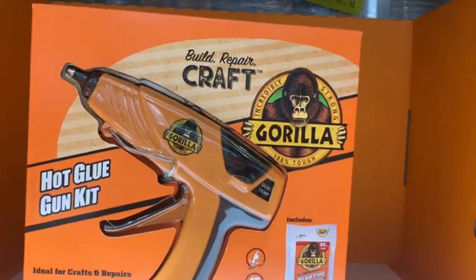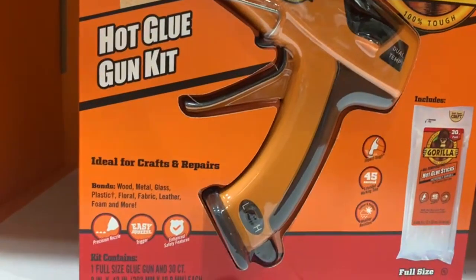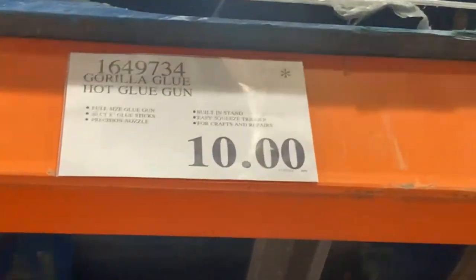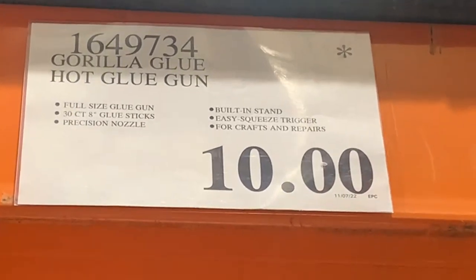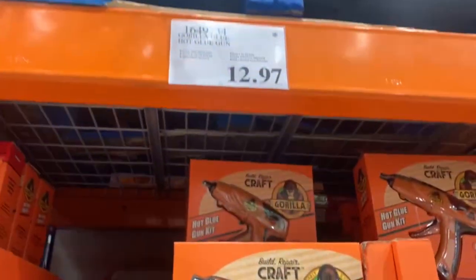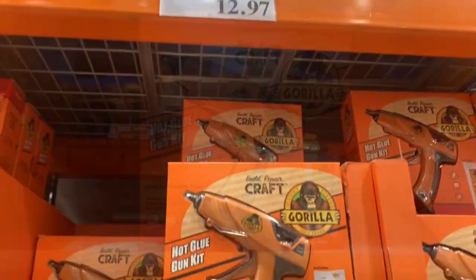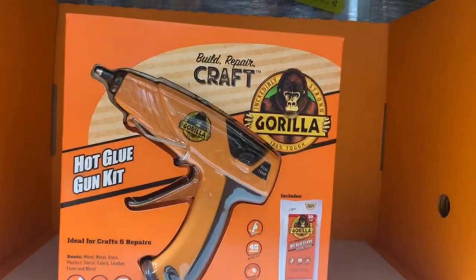And this is also my first time seeing this Gorilla Hot Glue Gun kit at an amazing price. It bonds wood, metal, glass, plastic, floral, fabric, leather, foam, and more. You get one full-size glue gun, and then you also get 30 additional glue sticks, selling at $10. Now, $10 is the lowest price I found at all the different Costcos that I went to. However, I did see other stores having this exact same product for the price of $12.97. That is also a clearance price. So just know that if you find it at $12.97, that's still a great price because this product originally goes for $16.99.